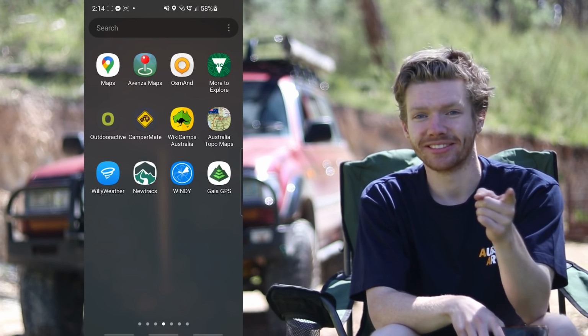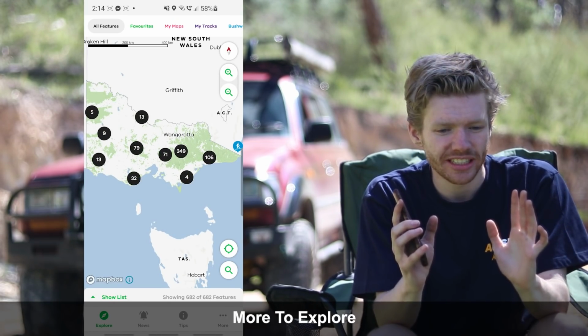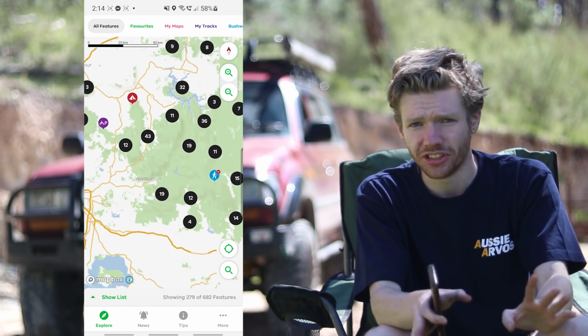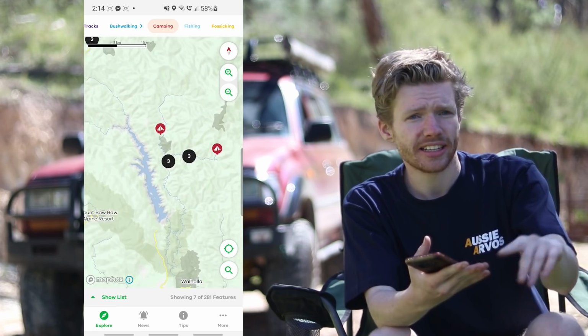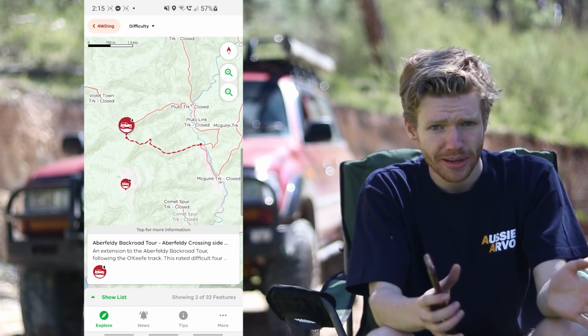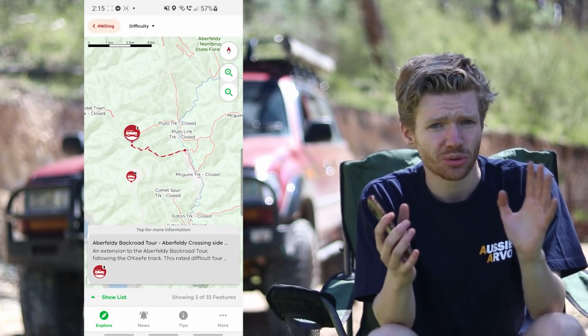So another cool app that a lot of you might not know about is actually a government-made app. Now you might think government-made app, oh, that must be terrible. No, it's actually pretty good. So it's called More to Explore, and what it essentially is, is a map that shows heaps of different outdoor activities you can do, from hunting to fishing to motorbike riding to hiking to four-wheel driving. It's got everything on there, and it's got where it's permitted, where it's not permitted, what tracks you can go on. It's got all this information, and it's really handy.